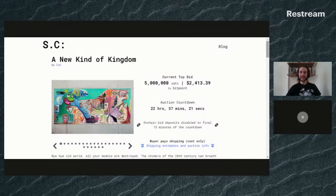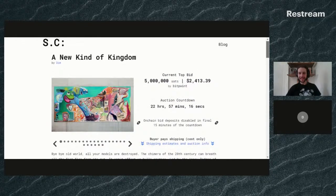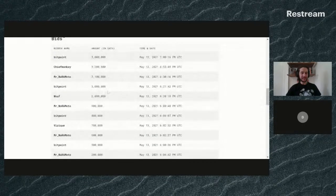All right. Well, let's check in on the auction here because we've had a bunch of bids roll in. We're sitting at 5 million sats. Whoa, BitPaint. I've seen BitPaint's name pop up a few times. He's gunning for this thing. A good handful of bids here. Nice little battle between BitPaint, Chief Monkey, and Mr. Naramoto. Mr. Naramoto and BitPaint have been going back and forth, with some other Bitcoin art legends in the mix, and some other names I'm seeing for the first time. We've got a wolf. We've got our first dog meme. I guess to be expected. Sign of the times.